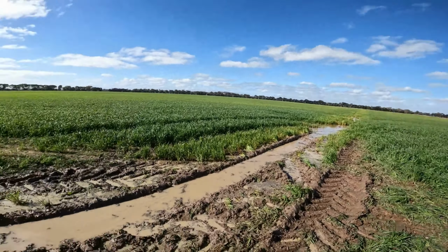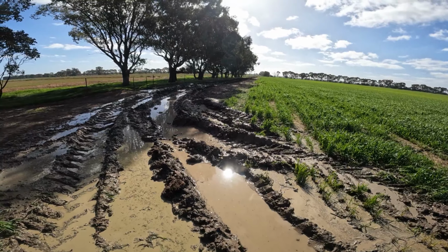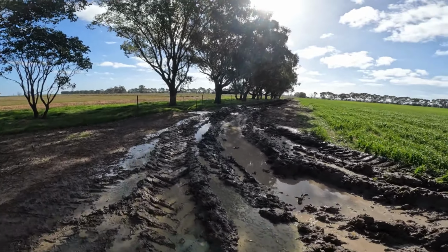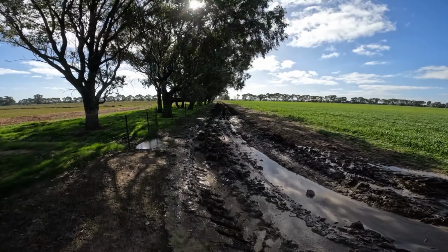So there's a bit of a scratch around here. The water is starting to run. It's a bit tricky because it's quite wet. The dirt just won't flow off the blade all that well. But anyway, we've got a bit of a run in there. I might just run down there again and clean it out a bit more.